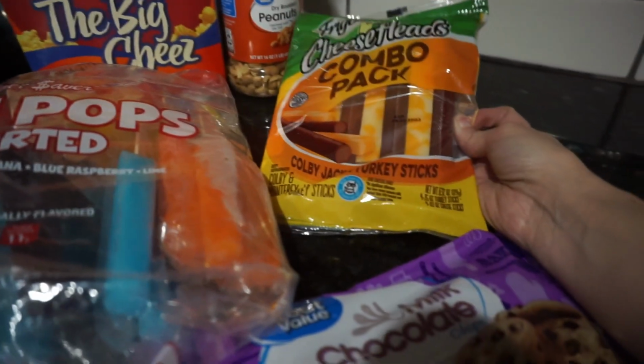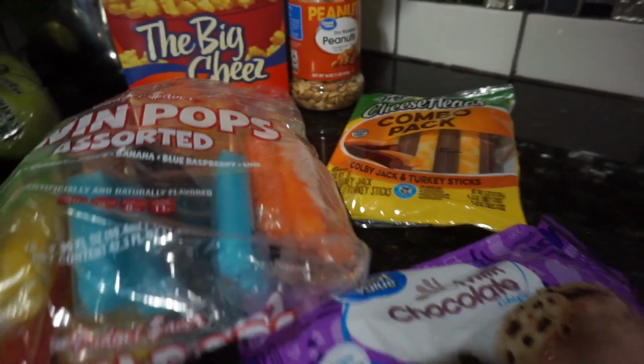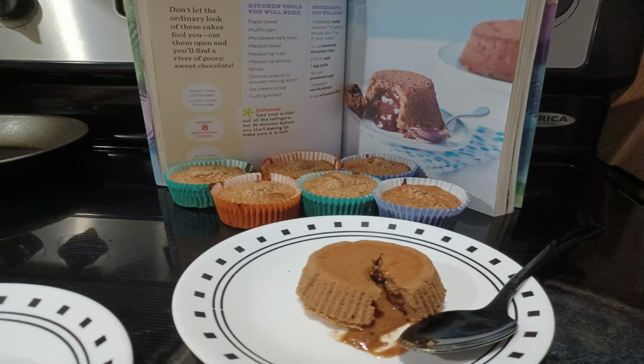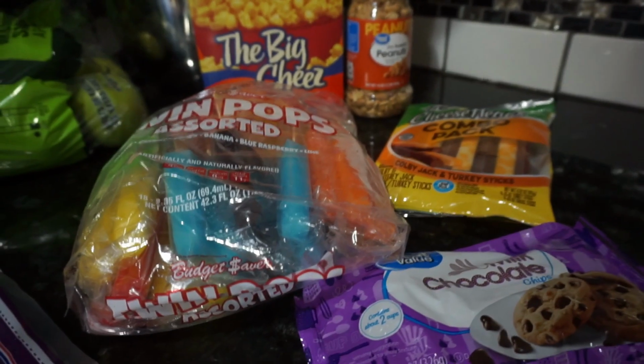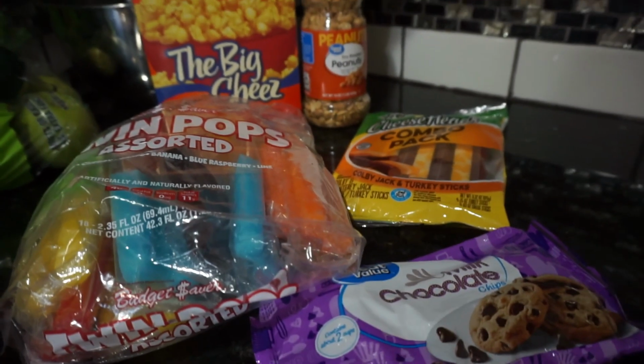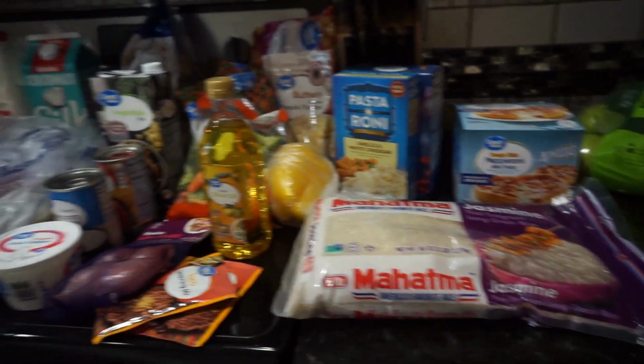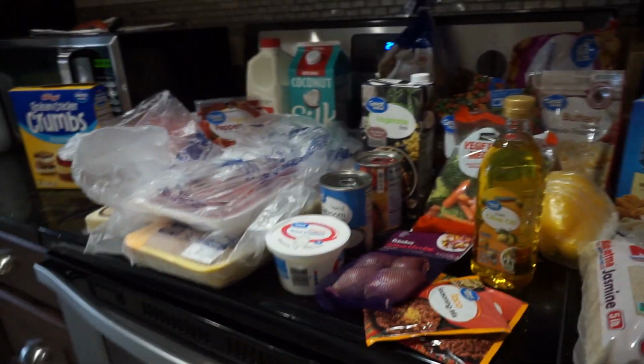This one is actually the Kobe Jack and turkey sticks. And then I got another thing of chocolate chips. So we have a dessert, little lava cakes, and I think I have everything on hand except for the chocolate chips I needed, so we're going to make those lava cakes. But basically this is what I have for the week. Like I mentioned, this was around $88 worth.